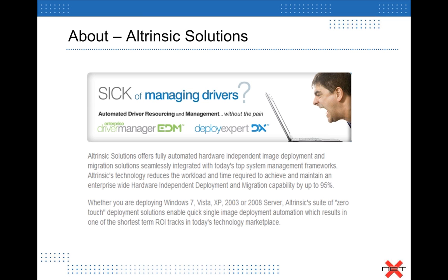Altrinsic Solutions, our partner, offers fully automated, hardware-independent image deployment and migration. They allow us to take that Windows XP image, that Windows 7 image, those Windows 2008 images, etc., and deploy those images out into our environment using a zero-touch approach, allowing for the installation of driver-based software such as a fingerprint reader, as well as the actual drivers themselves.